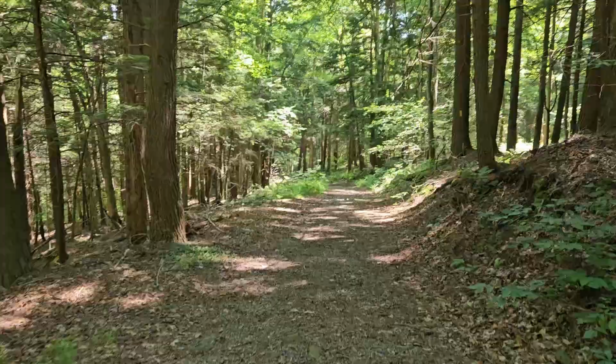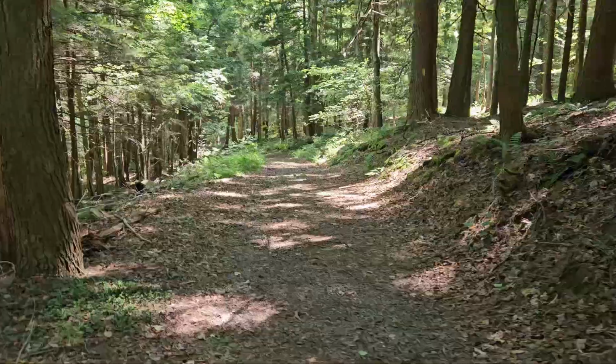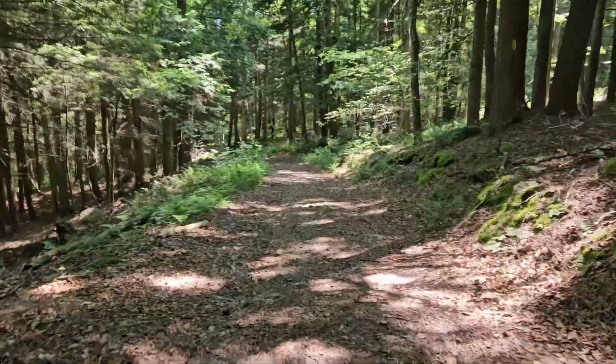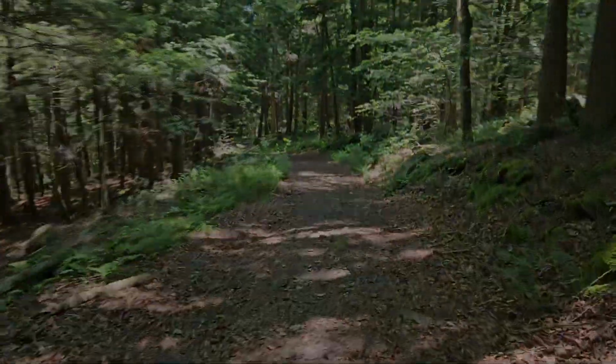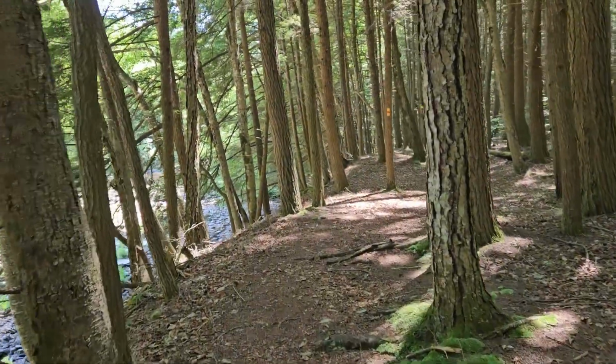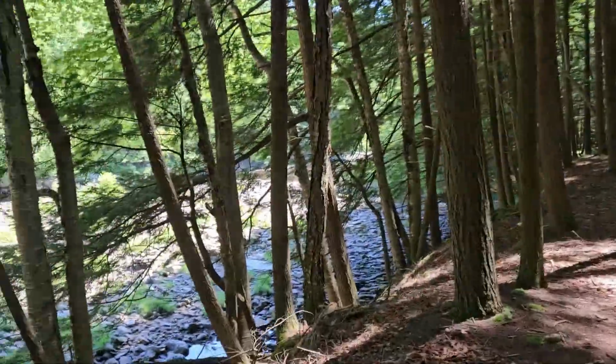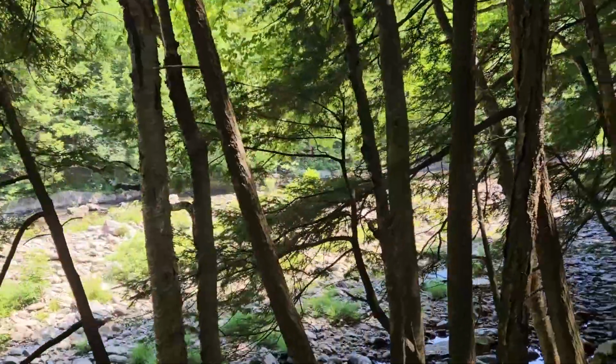As nice as the Loyalsock Trail was along the old rail grade, I thought we would be closer to the creek, so we're eager to get down here. We're on the Loyalsock Trail again along the Loyalsock Creek, and this is beautiful. I love the sound of the creek.